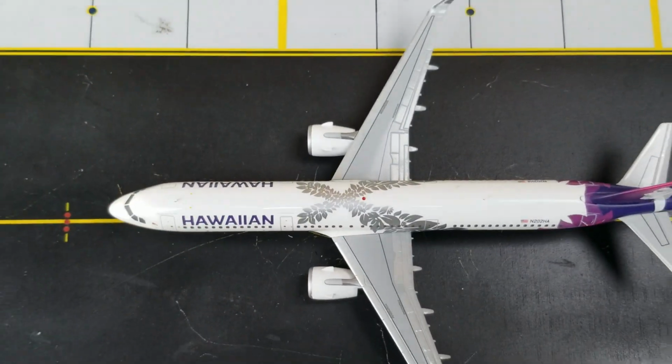There's got to be a fuel dump valve in there somewhere, okay? But anyway, there's the Sharklet wingtip device on this side here with the Maile painted, partial Maile painted on this Sharklet wingtip device there as well. So, okay.